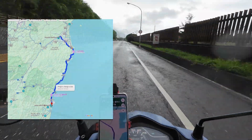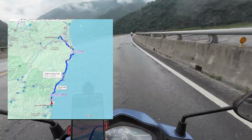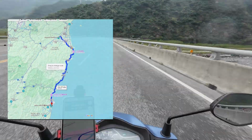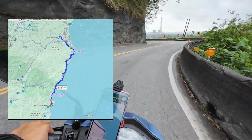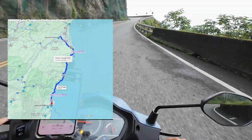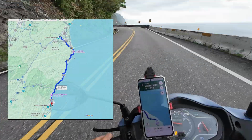So once we pass through Route 9, which is the earthquake damaged route, once you enter Route 90, you'll pass through a lot of very scenic route where you get to ride along the coastal line, where you can see really stunning sea view again.